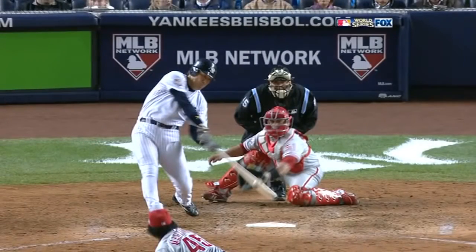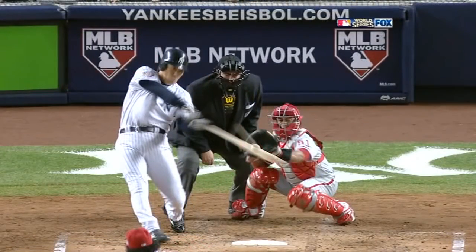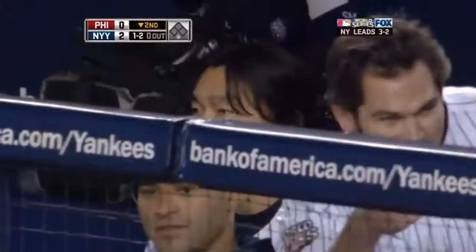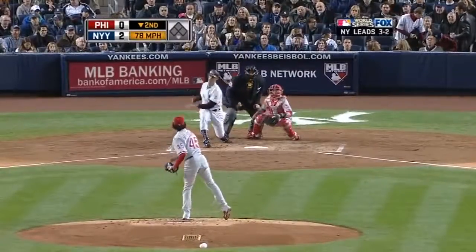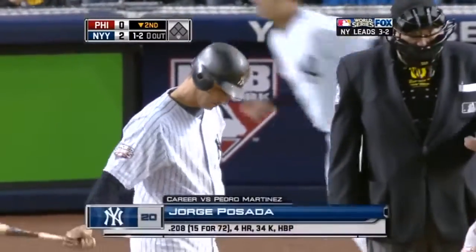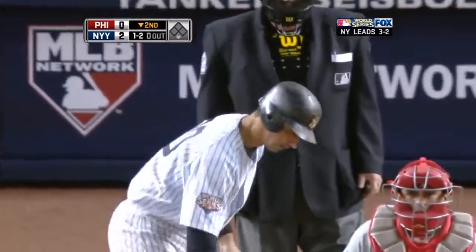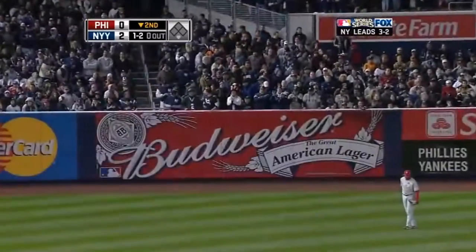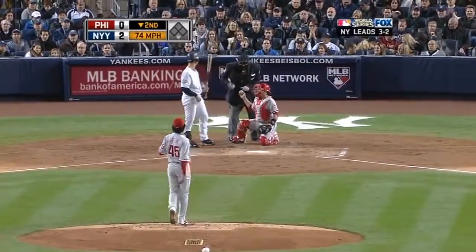Take another look at Matsui's home run. Pitch is down and in, and he still manages to put it out of the park. Foul by Posada. Posada really looks like he's reaching out there, really trying to make something happen, just trying to put the ball in play. 1-2 count, staying alive. And the pitch, ball low, 2-2.